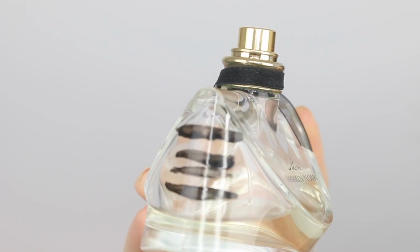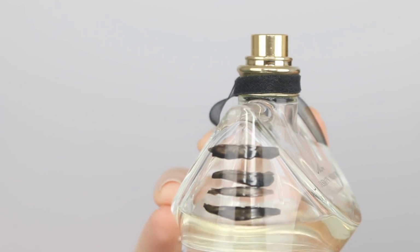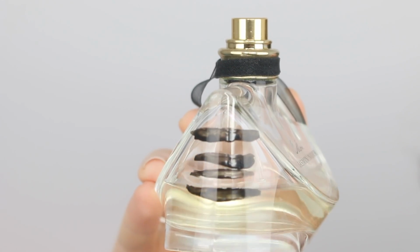Bulgari Mon Jasmine Noir perfume, I am down to here. I think based on the progress, the consistency of the progress, I would say 2 months on this one.